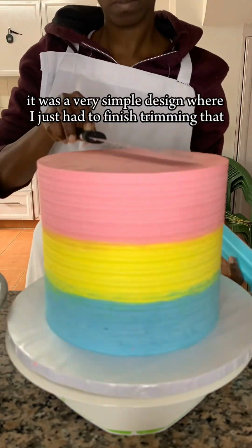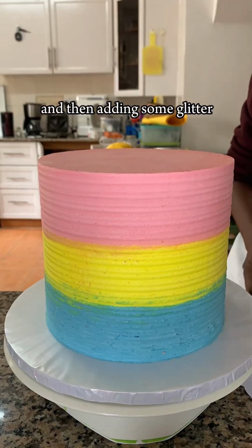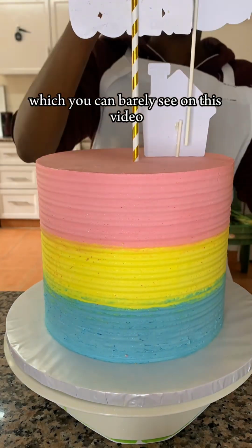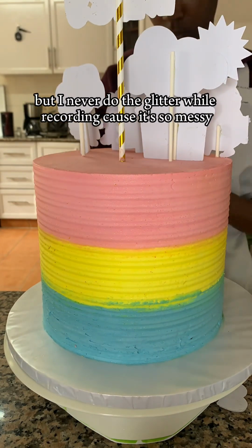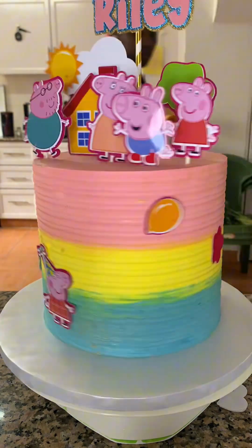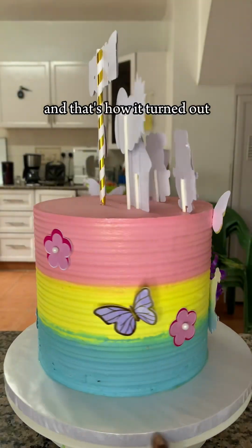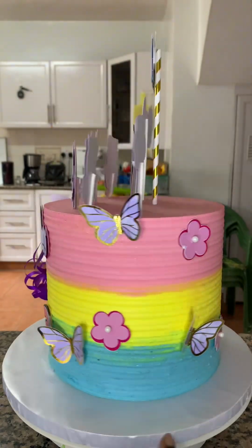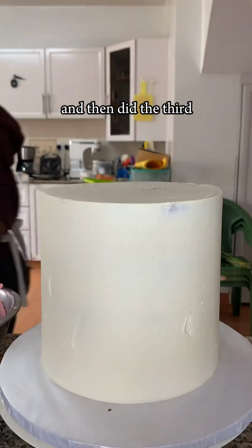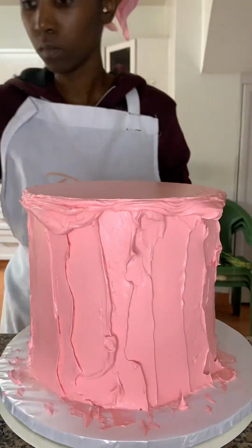It was a very simple design where I just had to finish trimming and then add some glitter, which you can barely see on this video. But I never do the glitter while recording because it's so messy. And then I just added the Peppa Pig toppers and some butterflies. And that's how it turned out. The client also really, really liked it. So yay. And then I did the chocolate cake, just added the pink buttercream.